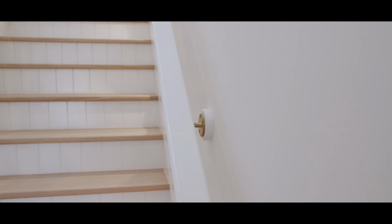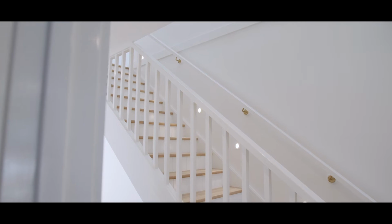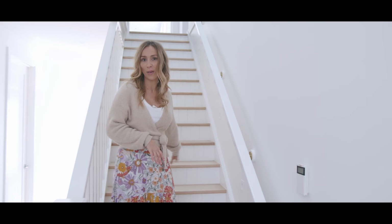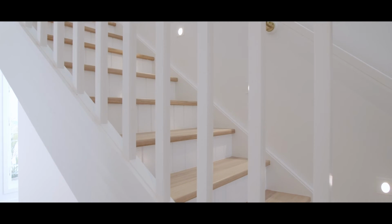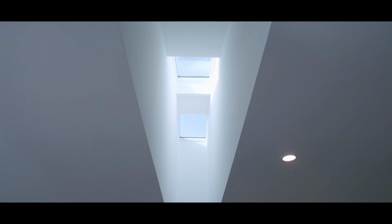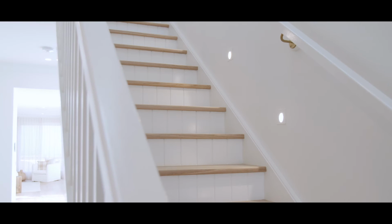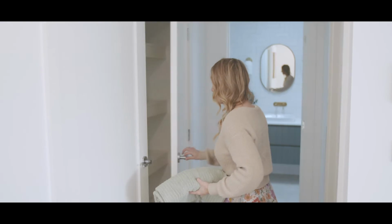On the rails here, we've got these little gold brackets. We wanted to just tie that back into all the gold tapware throughout the house. And in the front of the stairs, we've got that V-groove because we've got V-groove cabinetry throughout. Now, possibly the best part of these stairs is the skylight design that the guys at Natural Home Solutions have come up with. It just brings so much natural light down into this stairwell and makes a real feature of it in the home.